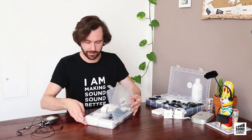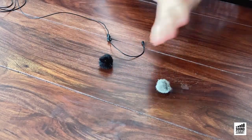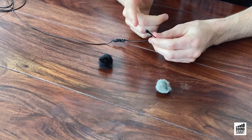I've got another box there, so let me move this over there for now. The first thing I'd like to show you is our range of wind bubbles. That was the first product we created for lav mics. To do that, I've got our little friend, the DPA 4060. I'll show you how to mount a wind bubble, what it sounds like on, and how to take the mic back out. Basically, that's the 4060. It's an omnidirectional mic, and it is susceptible to wind, noise, and overload.